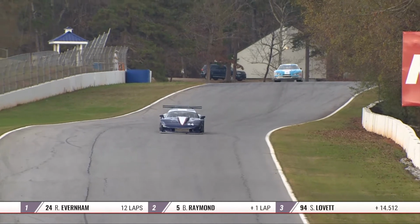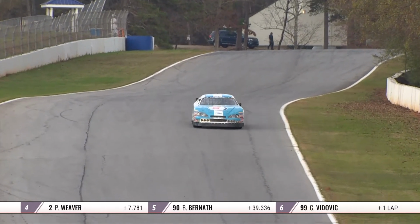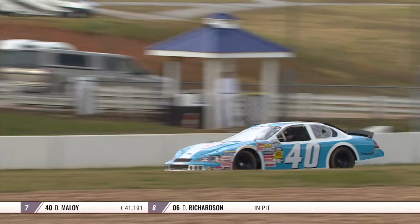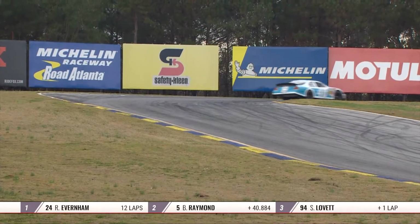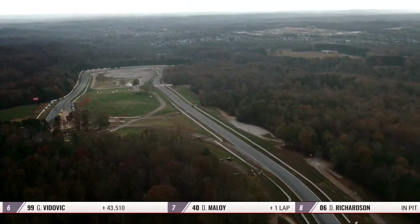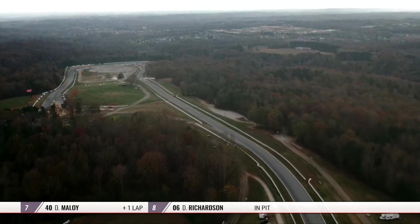Coming over the crest towards 6. Ray Evernham, Bruce Raymond, Scott Lovett, Poncho Weaver 4th, Brett Bummer in 5th place, George Vidovic in 6th place, Dan Malloy in 7th, and then David Richardson in 8th position. It's an 8-car race.